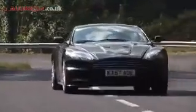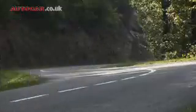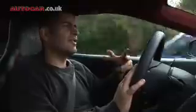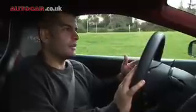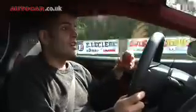No doubt the DBS does suffer in not having its own clearly defined image within the range. The V8 Vantage, the DB9 and the old Vanquish all had that distinctive look. They were their own cars, for want of a better phrase. The DBS, in being derived from another car, the DB9, I think is a bit weaker, and that, as a halo model in the range, as the top of the range Aston, does weaken its appeal slightly for me. I don't know, make your own mind up on that one.